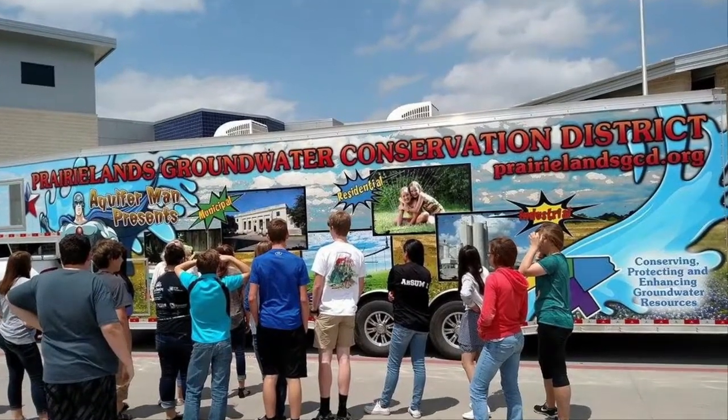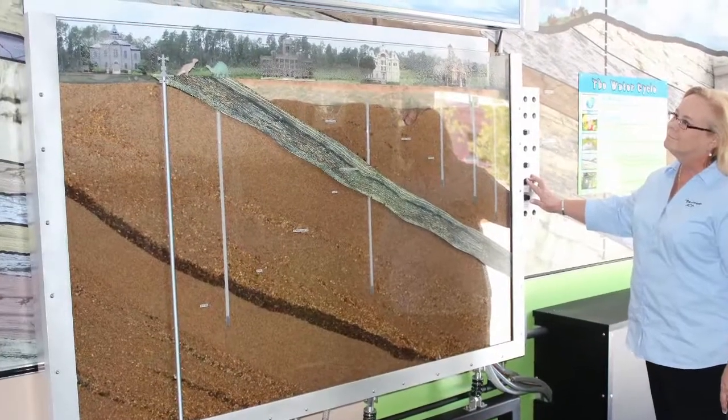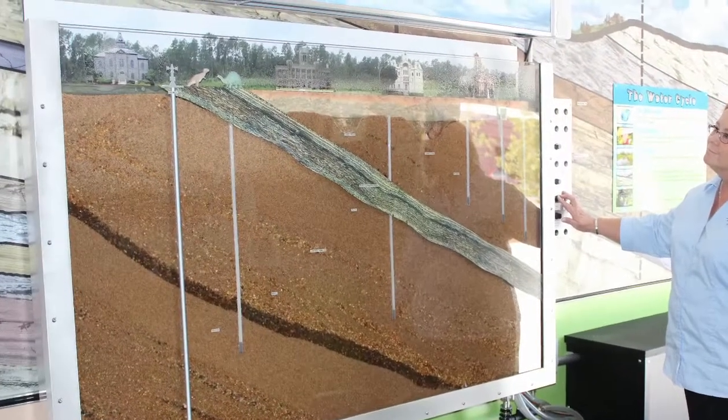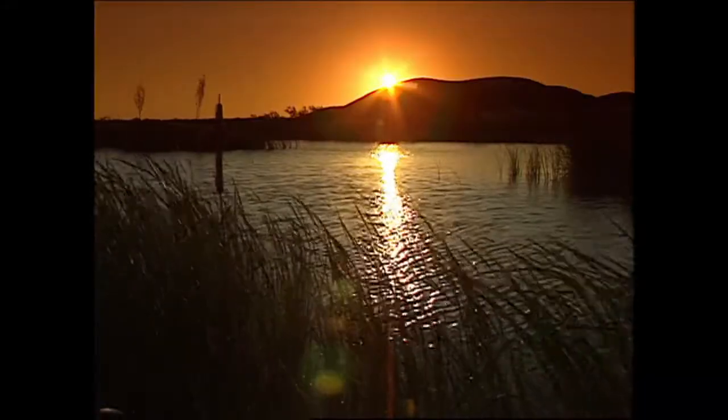If we all work together, we can help make sure our groundwater lasts a long time. Those unseen aquifers below the ground have been here longer than we have, and with a little love and care, they'll keep on taking care of us long into the future.